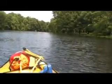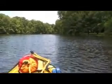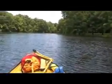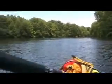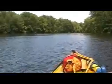Here we are flowing down the Passaic again. And I guess probably just under halfway down our trip. It's really wide around here. And it's really wide.